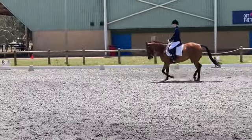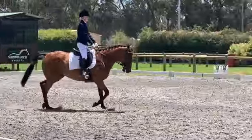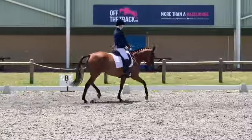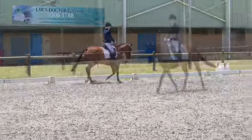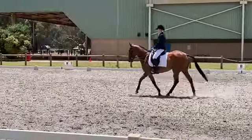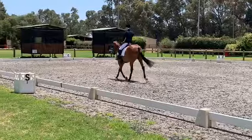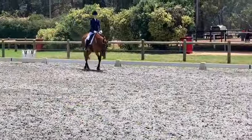The most of the comments that I got from the judge was just that she needs to be a little bit more up through the shoulder and a little bit more engaged and swinging from behind, which I can totally accept. But for the stage that she's at, I was actually really pleased with her work. She is built a little bit downhill, so to come up it's quite difficult for her physically, and I think for her level she's doing a really good job.